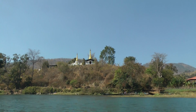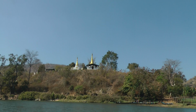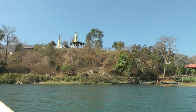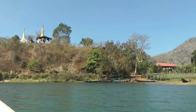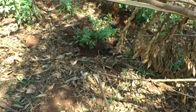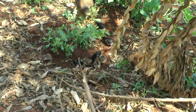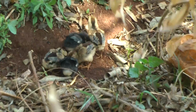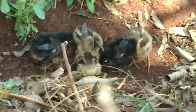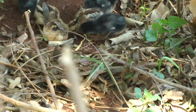Pagodas everywhere. Temples or whatever they are, anyway. As we chug towards the shore, I think this is maybe where we're going to get out, over there. There's a hen here with a lot of chicks. Oh, she's scratching away in that hole there. She's very wary, keeps an eye on me.